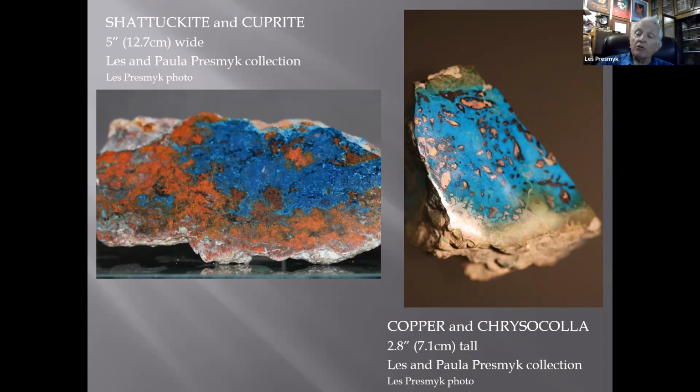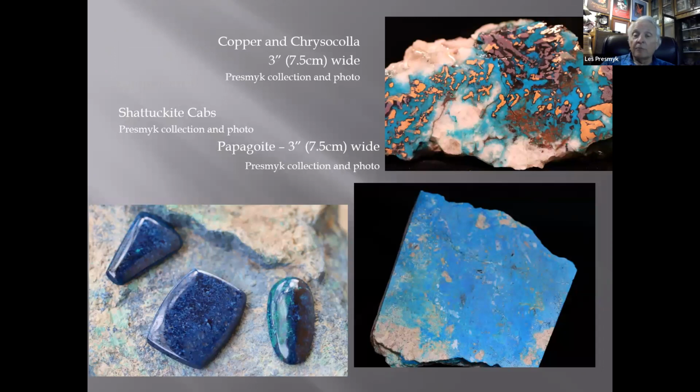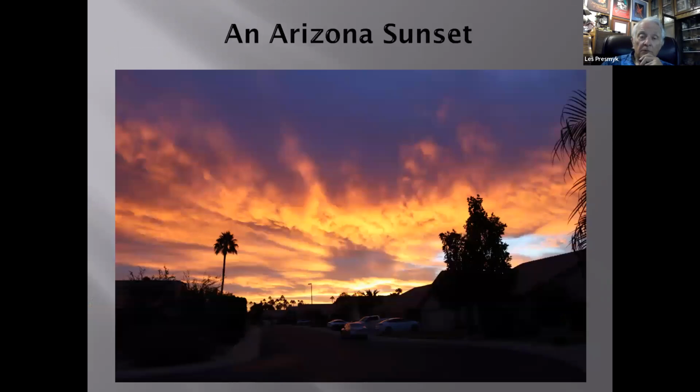Ajo really didn't produce any turquoise. It was all the copper silicates in this case. So chrysocolla, shattuckite, even papagoite. Another chrysocolla and copper in the upper right-hand corner with a little bit of white quartz. The cabochons in the lower left corner of shattuckite. The largest cabochon is about 1.5 inches tall.